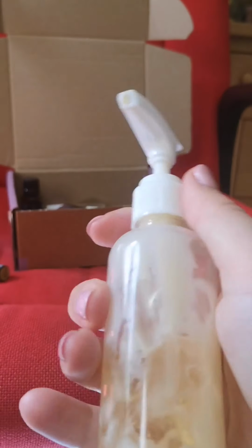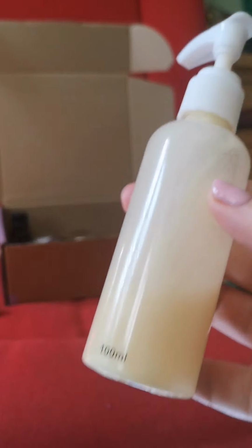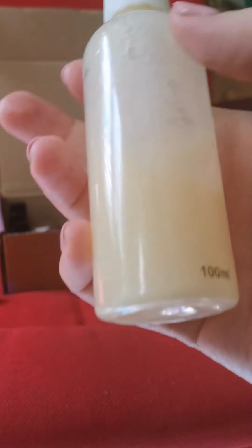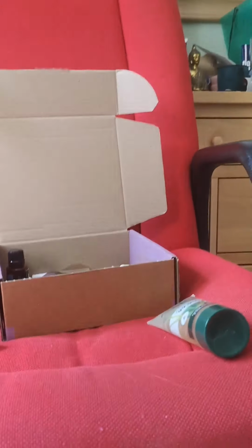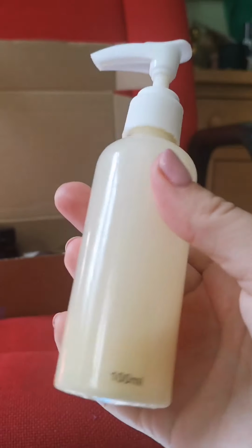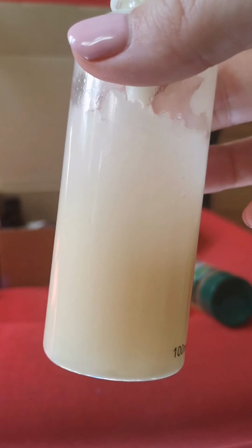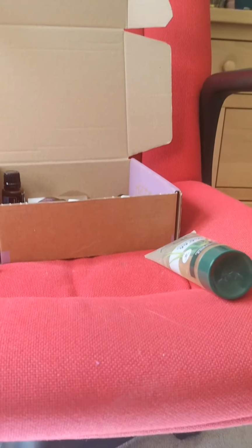So that's my pump bottle now. So all I do is shake. So you can see it's still a little bit grainy. So again, you can add more aloe vera to it, or you can keep shaking. It's a lovely sound that it makes. So as you can see, it's really starting to form into a lotion. I'm going to shake it for another minute or so, and you'll see the difference in what it looks like.